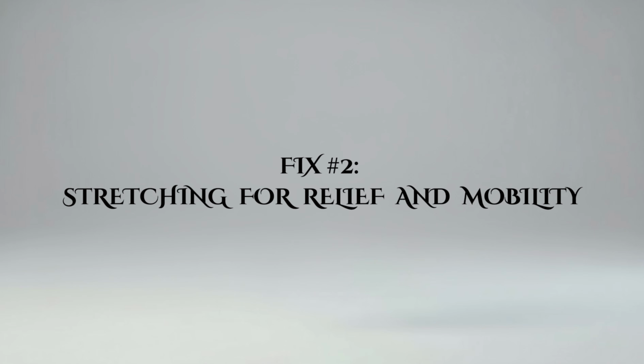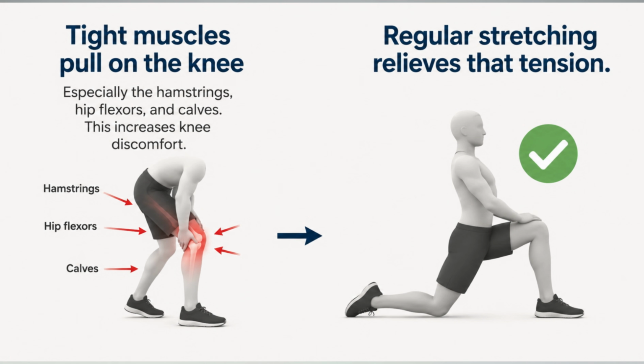Fix number 2. Stretching for relief and mobility. Tight muscles around the knee, especially the hamstrings, hip flexors, and calves, pull on the knee joint and increase discomfort. Regular stretching relieves that tension.